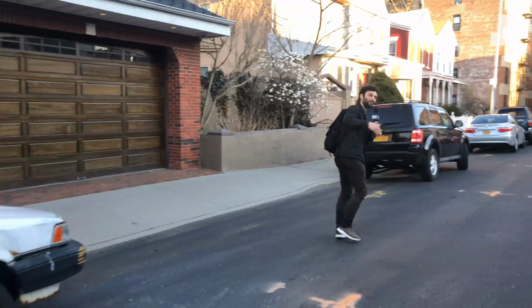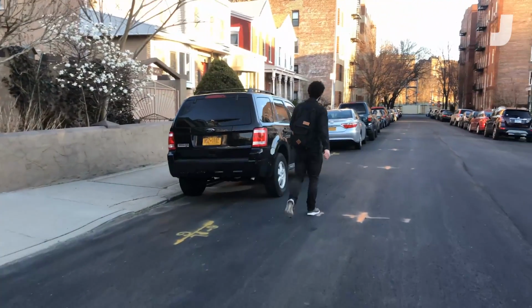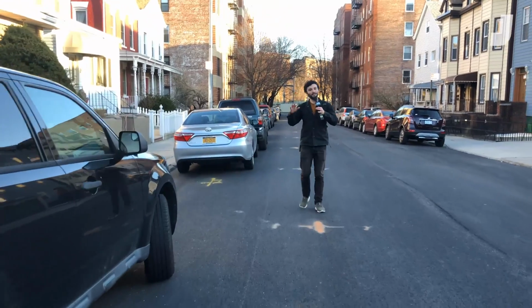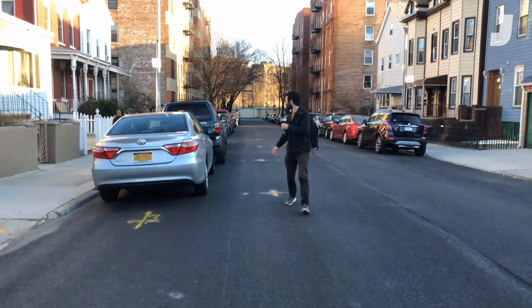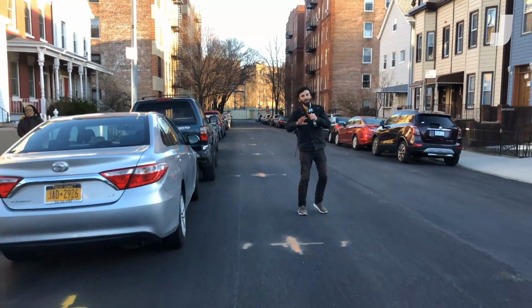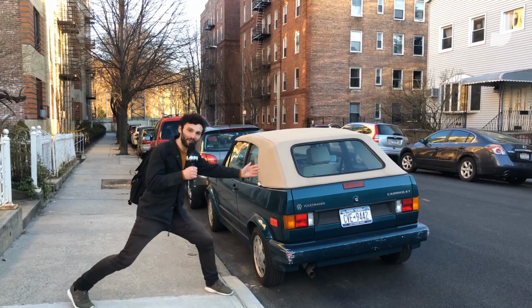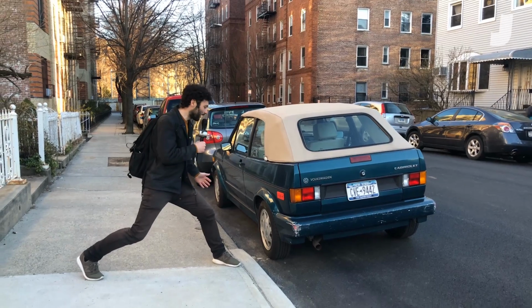Actually, while we're here, quick, let's go a little bit farther down the street. These are very quiet streets, not a lot of people on them. It's super residential over here. So you get some cars which are little hideaway cars. No one is messing with these cars. So here we are. We have a Volkswagen Cabrio.